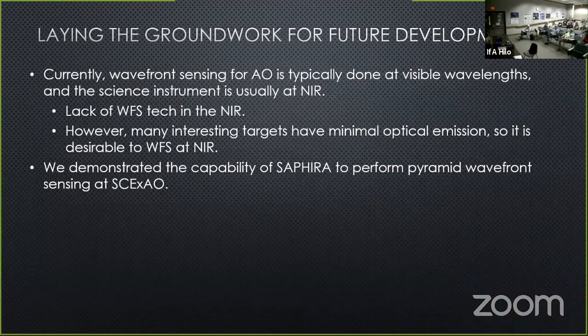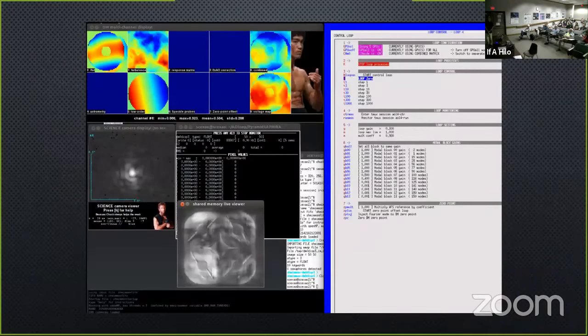And so, another example of that would be stars that are embedded in disks. The disk tends to attenuate a lot of the short wavelengths of light. So SAPHIRA is a promising technology for doing these sorts of wavefront sensing. And we demonstrated the capability of SAPHIRA to perform pyramid wavefront sensing while at SCExAO. So I'm going to show a video here showing the results of this test.